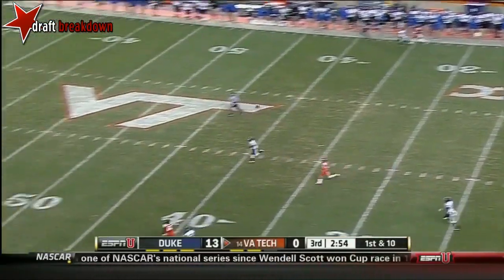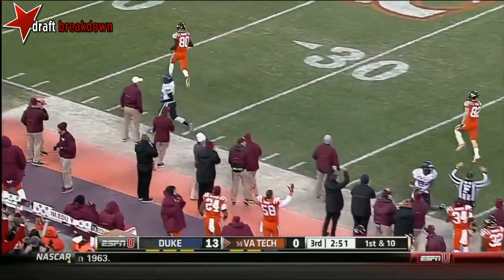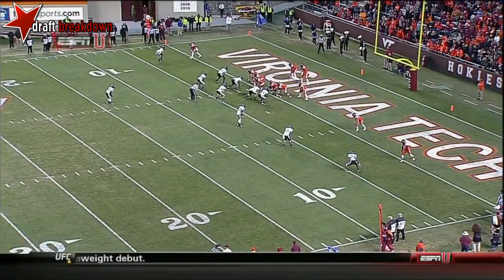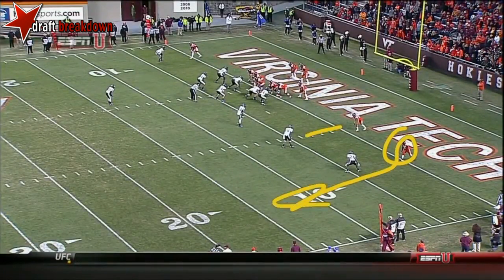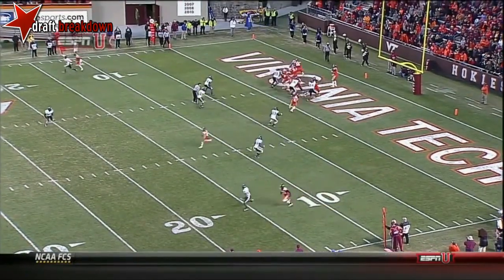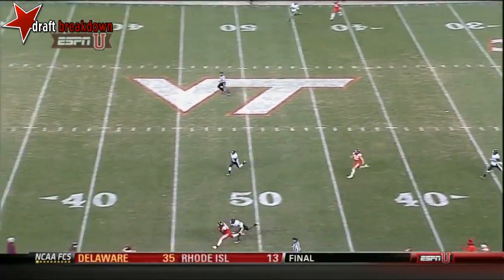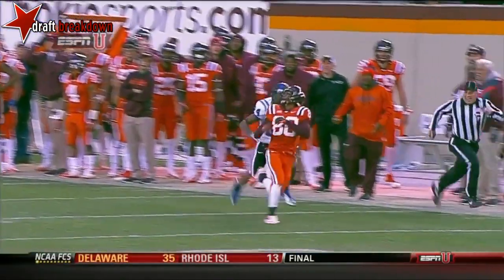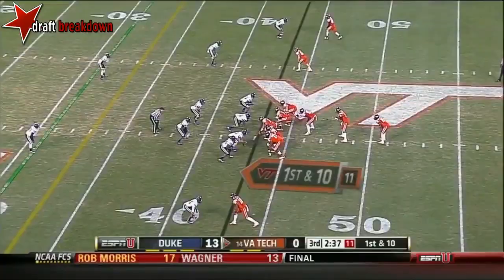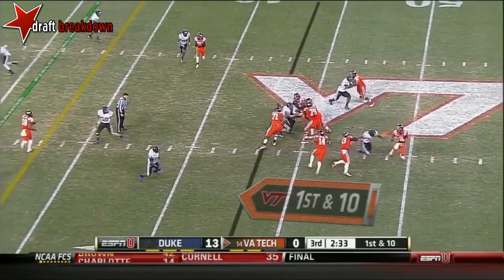Thomas going deep for Knowles. Juggles it and he catches it. What a play by Dimitri Knowles. Outside, and Byrne was running it inside. This is just a vertical route and a vertical route in there. And then Logan Thomas is in charge of picking the right one. The high safety was getting over to Byrne inside. And so the quarterback, Logan Thomas, goes outside and Knowles catches it. A gain of 56. The Hokies with breathing room.